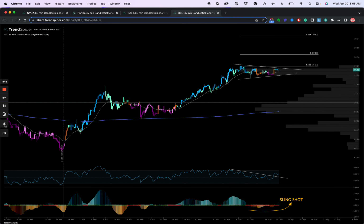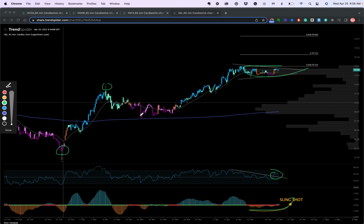And last but not least is XEL. Again, slingshot squeeze, RSI breakout, volume shelf anchored to the prior low. From this swing high to this swing low, we've got a 1.618 extension at 75.37. You can see we came right into that level, and now we're consolidating in a pennant right under that level. So watch 75.37 for a push higher.